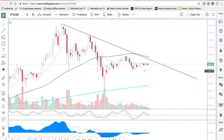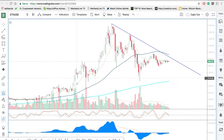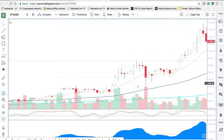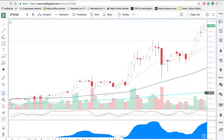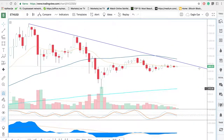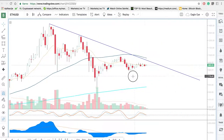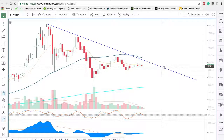Because when we're going down, I like to look at the line above it. If we were going up, for instance if we were here, the more important line would be beneath it, the support. So it's fair enough to have this line here. We see MACD zeroing out as well, the volume falling down. We're anticipating what will happen here.